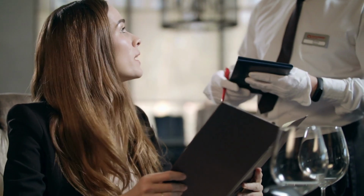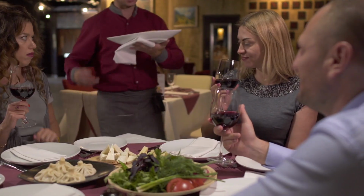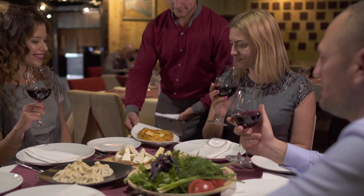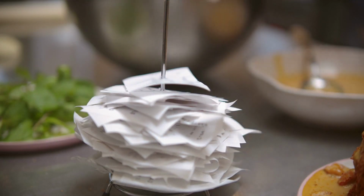The restaurant industry has always struggled with digital modernization. Sometimes you're lucky if your favorite restaurant has a menu online, let alone the ability to place an order. What was once a useful luxury is now a crucial necessity.